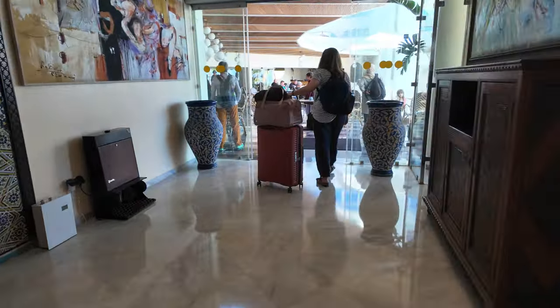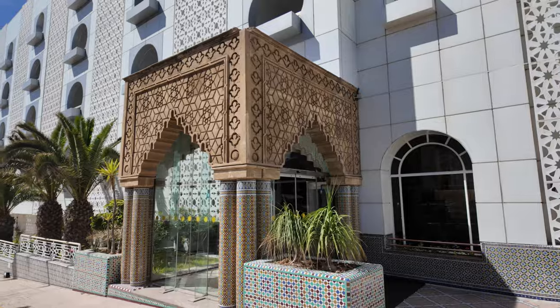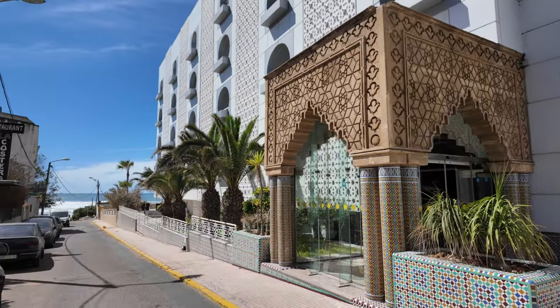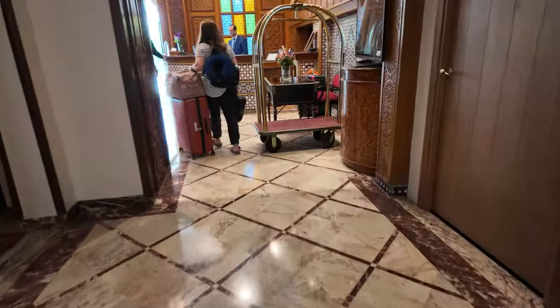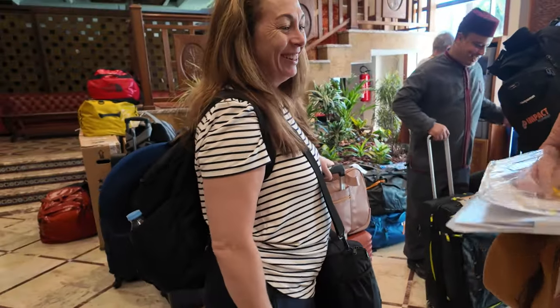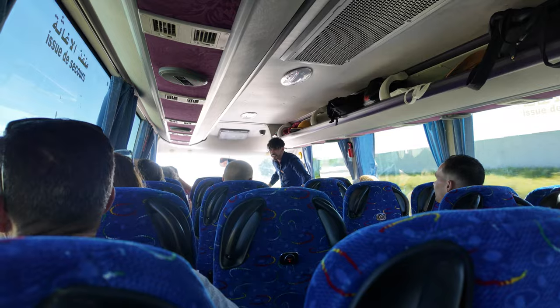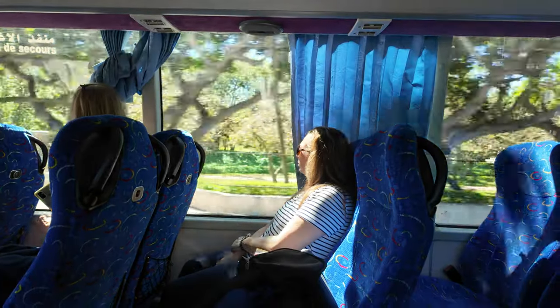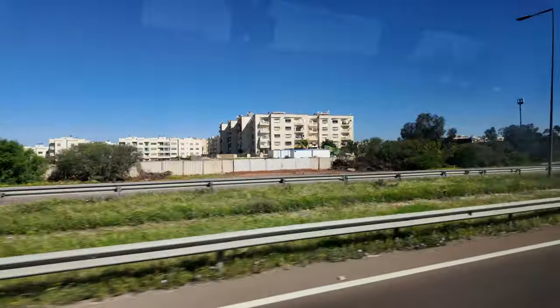We're bidding farewell to the highly underrated city of Casablanca and the lovely Val d'Anfa Hotel by the beach, where we've spent the last couple of nights. We're excited to join a small group tour and spend the next 17 days travelling around Morocco. There's only 14 of us on this tour, but we're travelling in a full-size bus. That means plenty of space for everyone and a seat to ourselves.